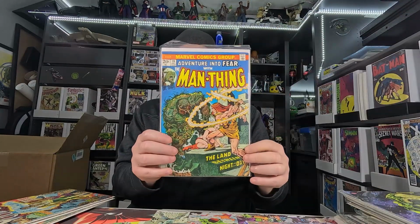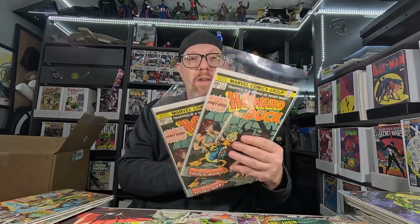I'll check them out, make sure there's nothing cut out of them. You never know. Like I said, occasionally you go through there and you find a signature in there that they didn't catch when they were going through them at Heritage. So again, that lot was the Fear, which is the biggest book in the lot by far. Fear 19, first Howard the Duck. Really nice book to have here. And then 2 copies of 1.